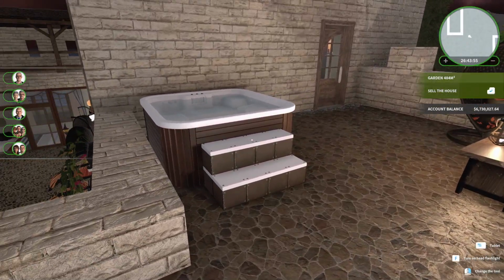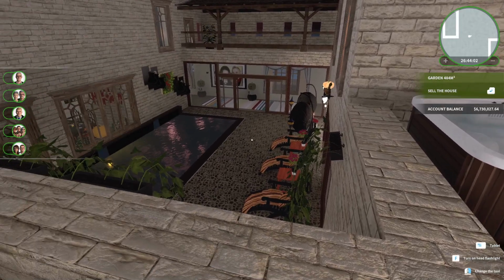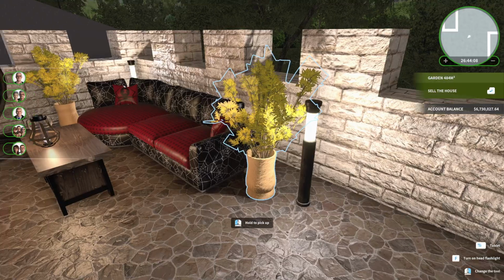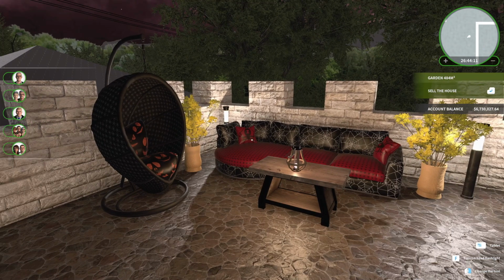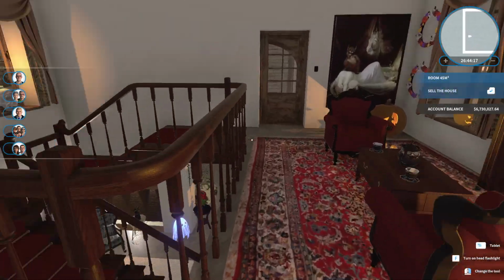Up here we've got a jacuzzi. I couldn't really fit a place that made sense for a jacuzzi down in the courtyard, so I put it up here. And we've got some steps to get into it, and I really like that. Okay, and then over here we have just another seating area for conversations. And then up here is the top of the stairs.